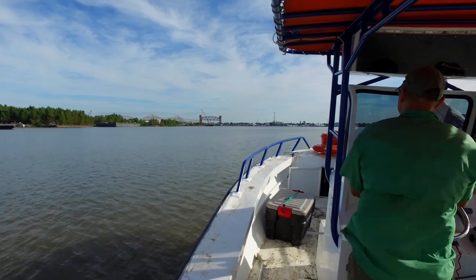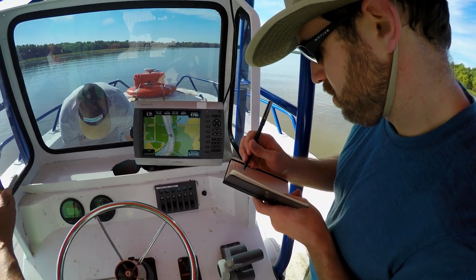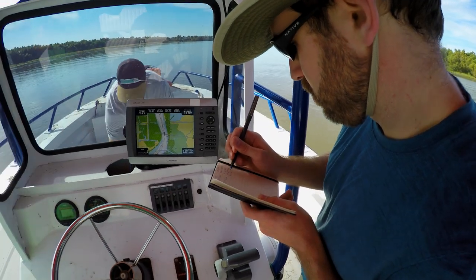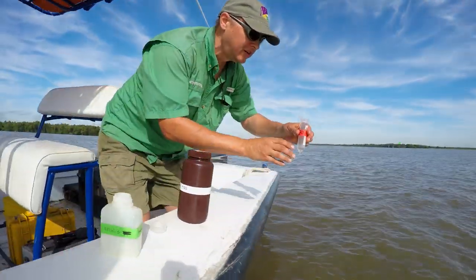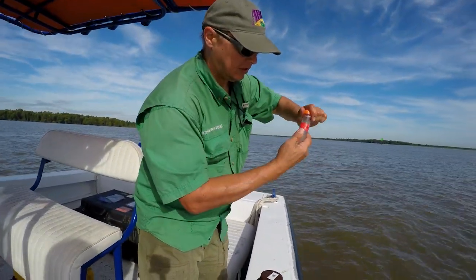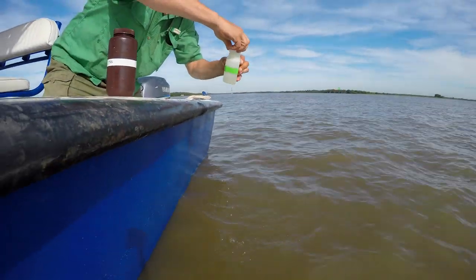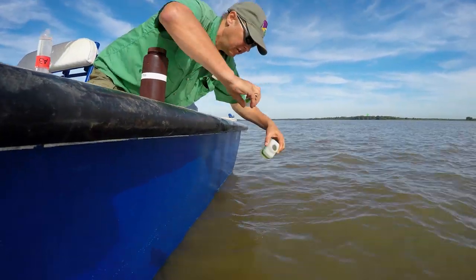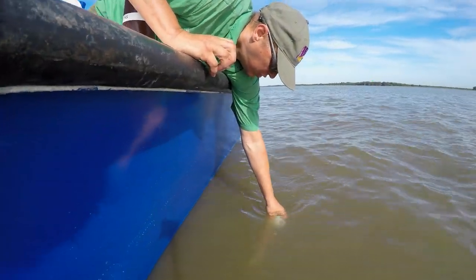We're trying to develop techniques that relate the water spectrum to the water quality. So we have to relate the observation to what's actually in the water. For that, we need water samples. And with these water samples, we can quantify the amount of carbon and sediments that are in it, that we can then compare with the remote sensing imagery.